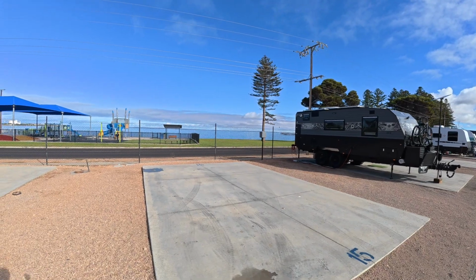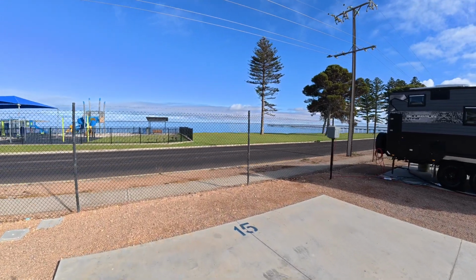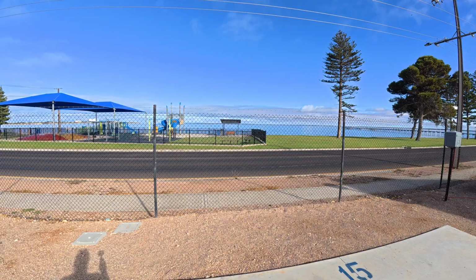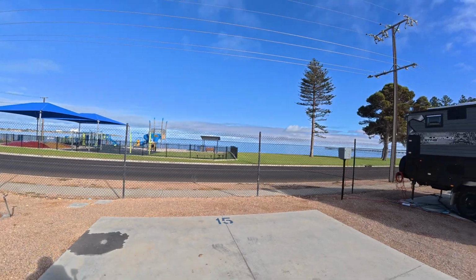But when we did come to Ceduna, there was talk about a little bit of security and stuff like that. But this park, right in town, it's got a good security fence all the way around, keypads to get in after certain times, and we've been here for 3 nights and there's been absolutely no issues at all.